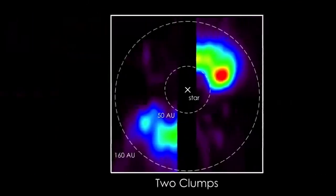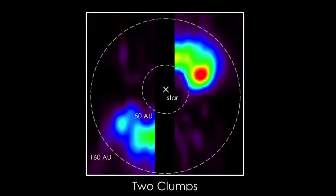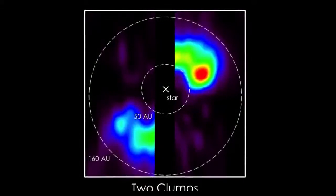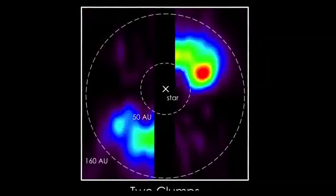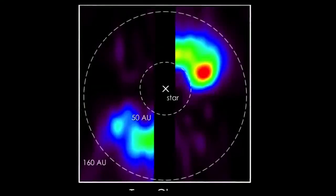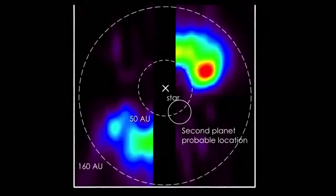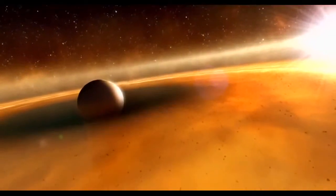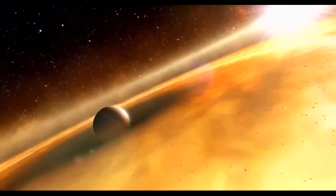The second, and we think more likely scenario, is that the carbon monoxide exists in 2 clumps and is continually replenished by collisions in huge comet swarms. We believe the comets are shepherded together by an as-yet undetected second planet, whose gravity confines the comets into a small region so they frequently collide. A planet with roughly Saturn's mass could do the job.